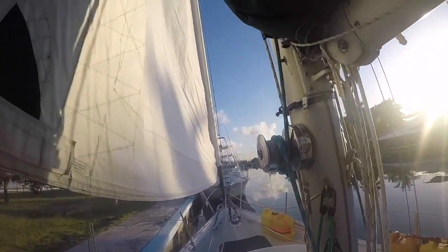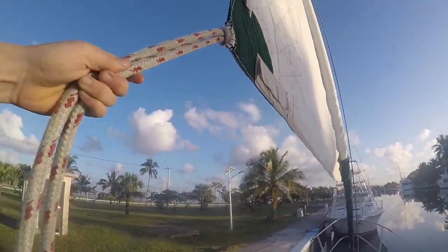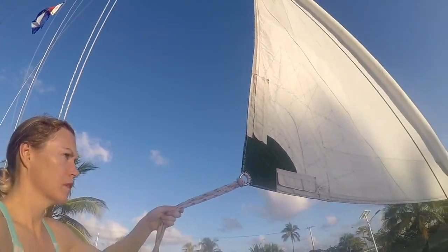Thankfully, it was an easy chore. We dropped the jenny again, wrapped the furling line around the drum, and hoisted her back up, and got her furled up and ready to go for our next adventure.